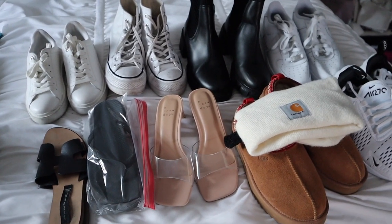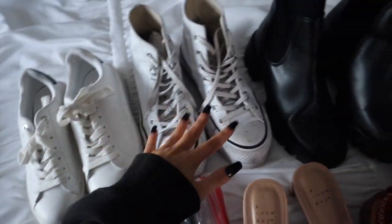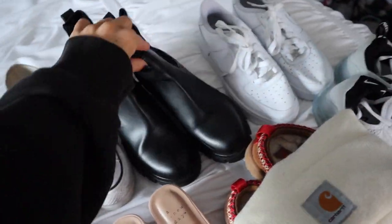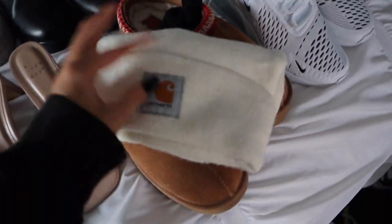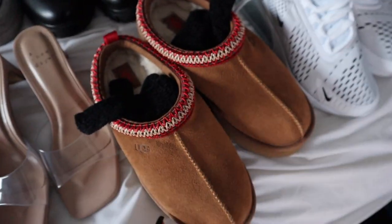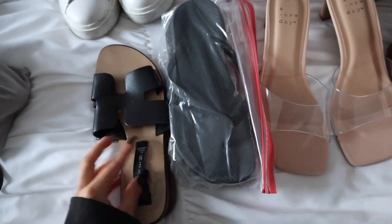Okay, here's all the shoes I'm bringing. I know it kind of is a lot. I have these little cute Steve Madden sneakers, my Converse, my black boots for once it gets colder out, Air Forces, my gym sneakers, and then I have my hat with my mittens and my slippers, some cute heels, flip-flops, and these little sandals.